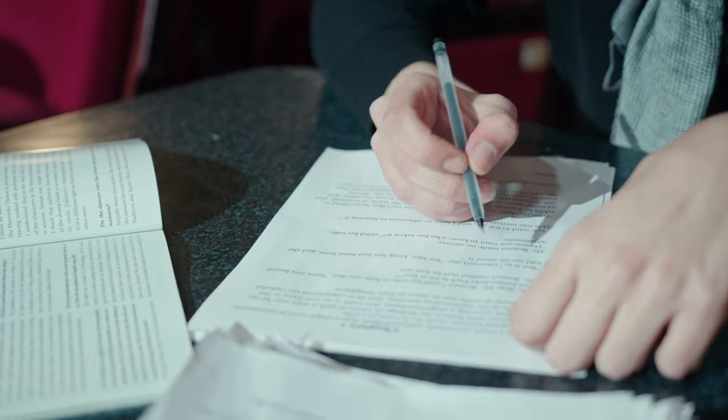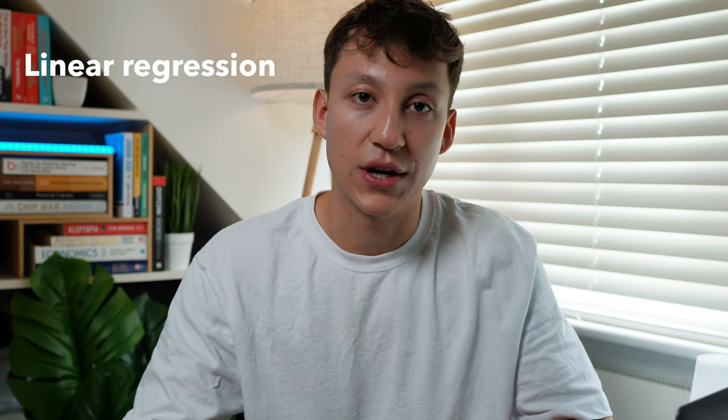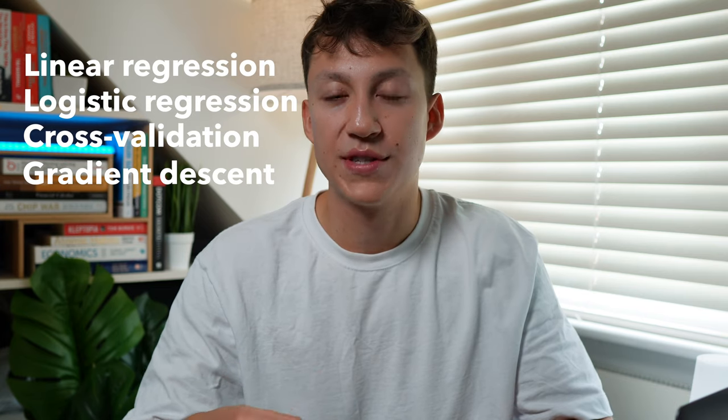However, I do generally recommend that before going into an interview, you really understand or at least revise your data science basics. Things like linear regression, logistic regression, cross-validation, gradient descent, etc. Just all the fundamental principles that are frequently used in data science and machine learning.